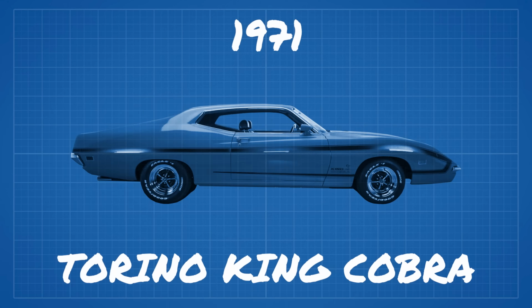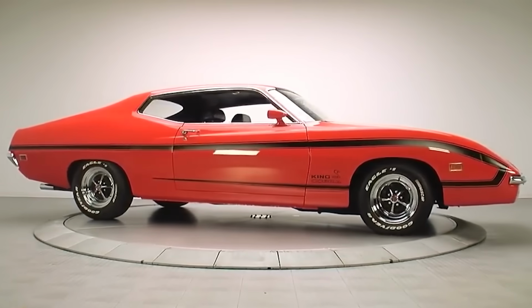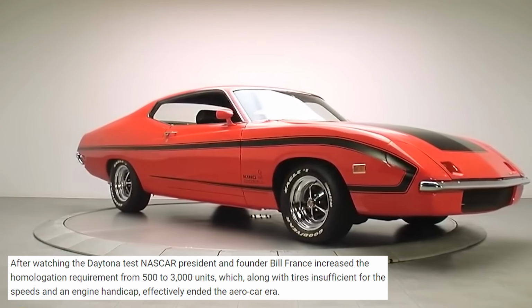Like those before it, it was supposed to be a breakthrough, though unlike the Daytona and Superbird, the nose wasn't separate, the car sat lower, and it didn't have a 23-inch wing. In fact, it had no wing at all. Still, the company seemed to have faith in their new design, and the hype was palpable heading into the next season. But after a test at Daytona, NASCAR's president, Bill France, finally stepped in.